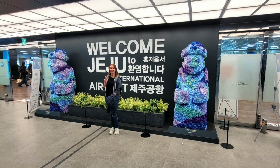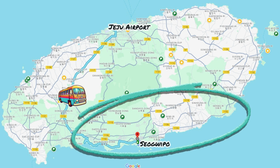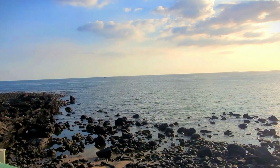Welcome to Jeju Island. The airport is in the north of the island, but we were heading to the south around the Seogwipo area where all the places will be that I will show you today. But first of all, let's check out this awesome beach.